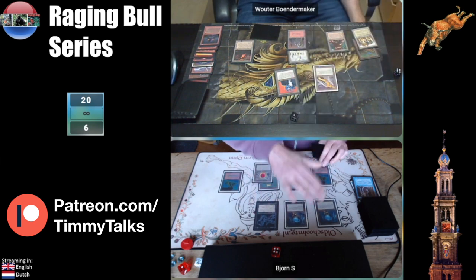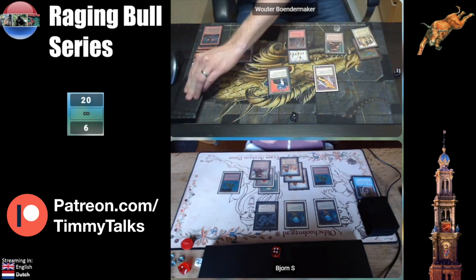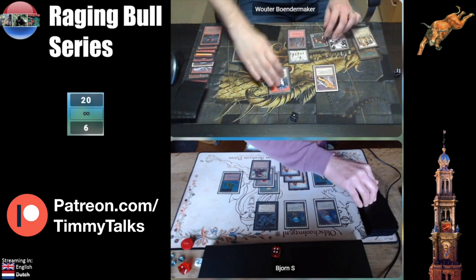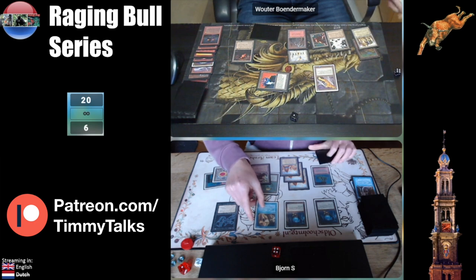I'm not in the semifinal here. And that Suchi's getting tapped down, of course. And now Björn is slowly taking back control. The problem for Björn is, though, he's on 6. So if Wouter can find some direct damage, it's game over.